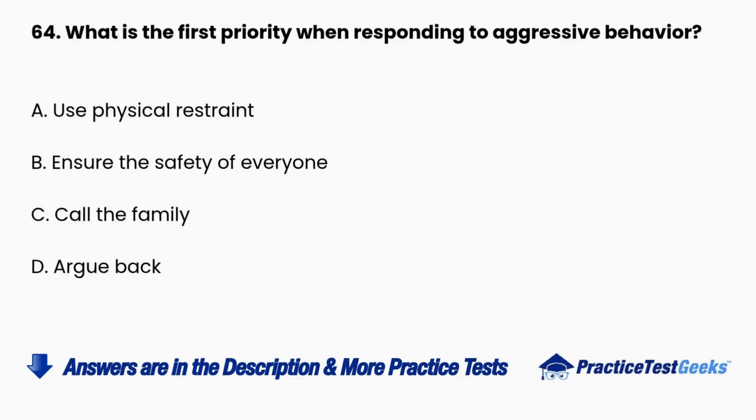64. What is the first priority when responding to aggressive behavior? A. Use physical restraint. B. Ensure the safety of everyone. C. Call the family. D. Argue back.